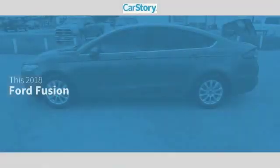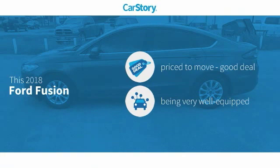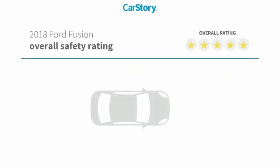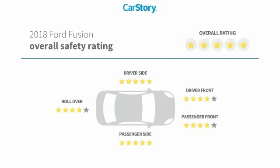325-949-1811. Carfax research indicates this vehicle as being priced below the average market price. Loaded with features. Features also include keyless entry, iPod adapter, rear view camera, steering wheel controls, MP3, and has been listed as an IIHS top safety pick with these ratings.